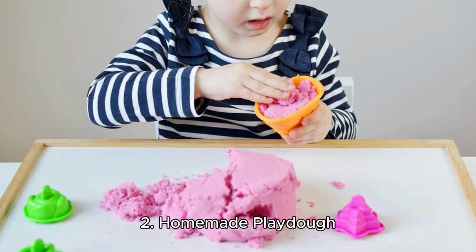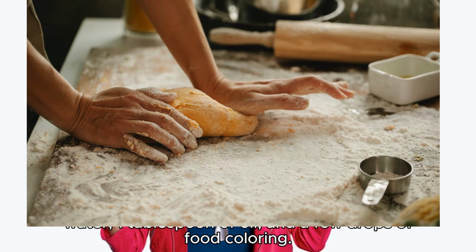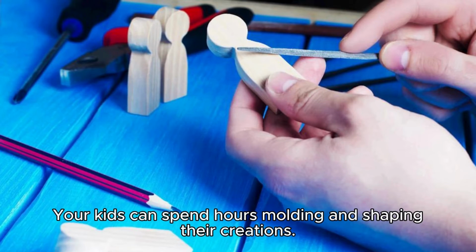2. Homemade Play-Doh. Make Play-Doh from scratch with ingredients you probably already have at home. Mix 2 cups of flour, 1 cup of salt, 1 cup of water, 1 tablespoon of oil, and a few drops of food coloring. Your kids can spend hours molding and shaping their creations.